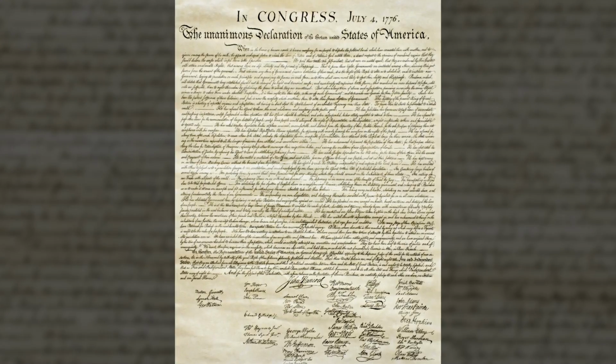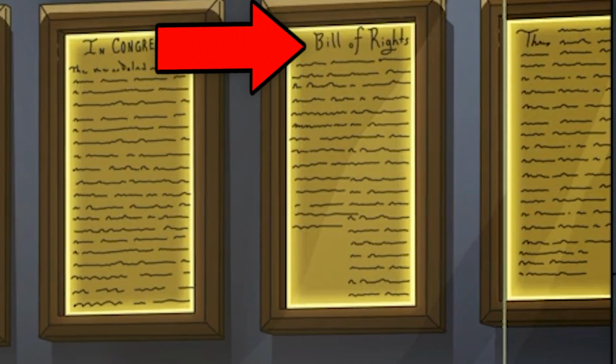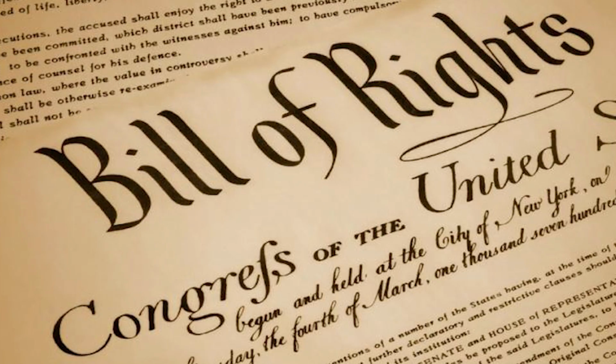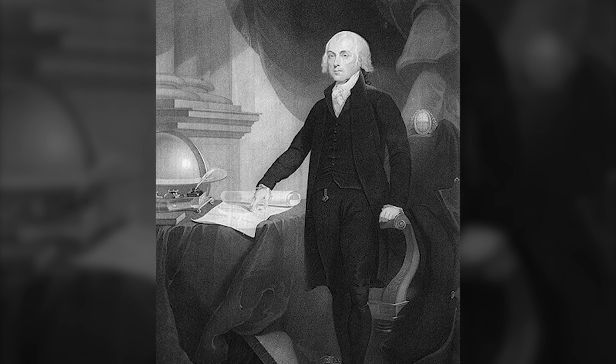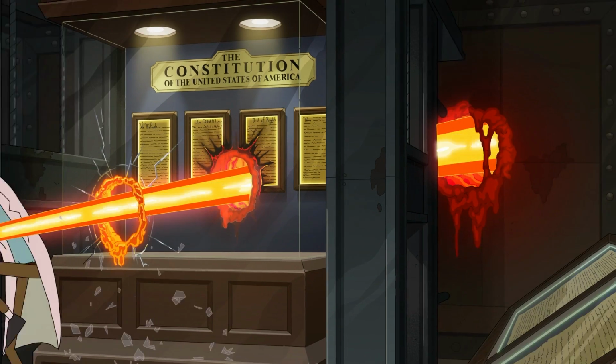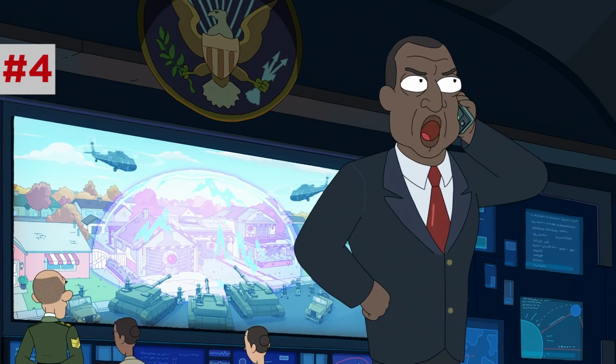Declaration of Independence signed 1776, Constitution drafted well after the Revolution, but the Bill of Rights is to the right of that. Of course, the first 10 amendments to the Constitution included so that states' rights advocates like James Madison would ratify it. But when Morty burns a hole through these documents, the first page of the Constitution actually is untouched, despite this whole conflict being over Morty destroying the Constitution in particular.